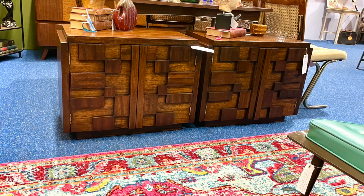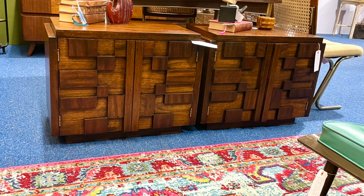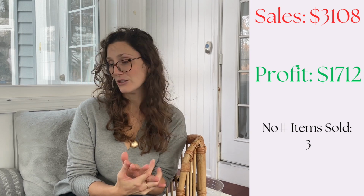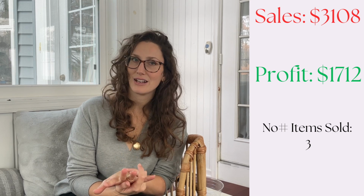The item that gave me the most profit out of everything that I sold was this nightstand set. So this is a Lane Brutalist style nightstand set, and I sold these for $1,200 and I made just over $800 profit from this one set. So this was the item that made me the most profit in the whole month, and I had sales of $3,108 in furniture, and I made a profit of $1,712. I sold 3 different pieces of furniture.